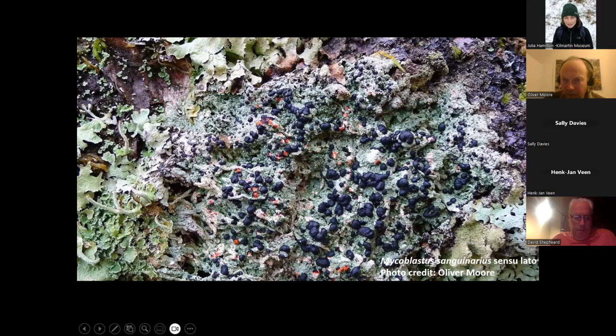It's called the bleeding heart lichen because when its reproductive structures fall off for whatever reason, or if they're grazed by a slug or something, they leave this lovely carmine red coloration at the base of the reproductive structures, known as apothecia. Now, this epitomizes the study of lichenology because up until fairly recently, it was only thought to be one species, Mycoblastus sanguinarius. I took this photo about 10 years ago or so.